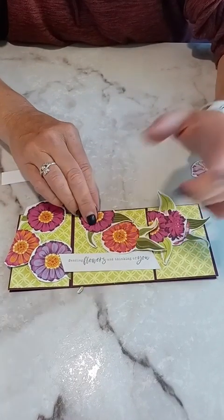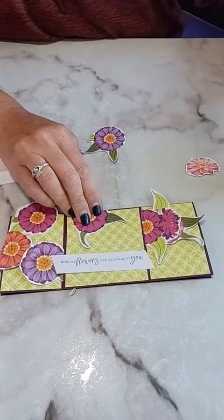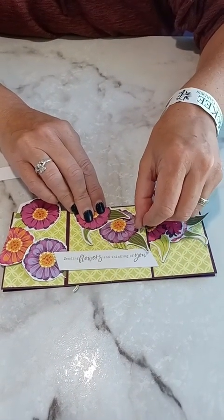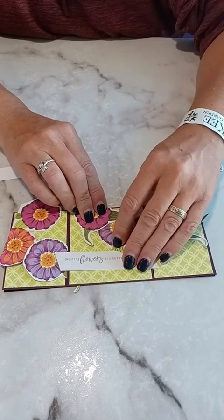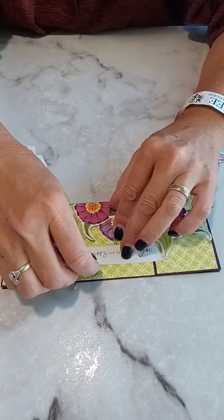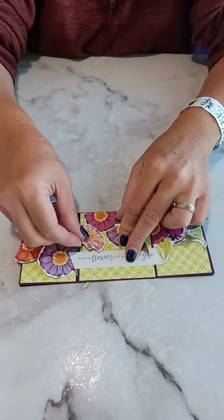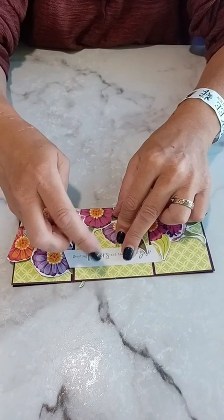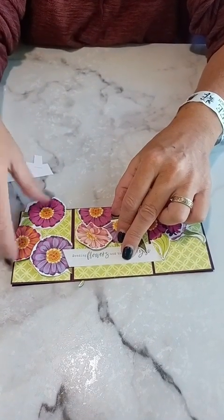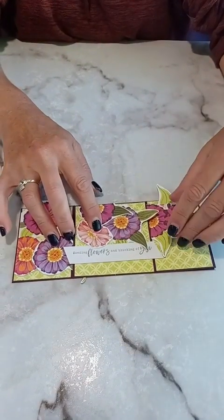Before you glue anything, just make sure that you kind of play around with the items that you have to get the image that you like the best. And I might actually go with that. Tuck that underneath. Okay, and oh look, I got one little flower left. I can pop that on top. Maybe somewhere here. I don't know, kind of do something like that. But I am liking the flowers on the side. So we'll go with something like that.